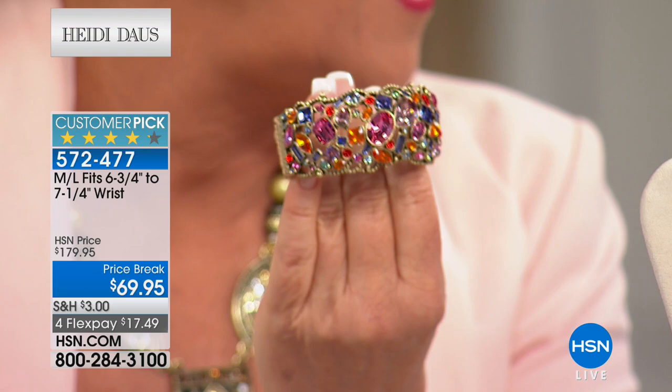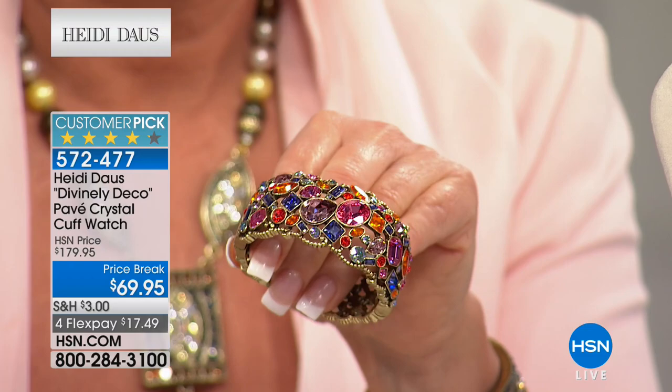Very beautiful. I think, how much was this cuff here, Miss Connie? Do you know how much? Let me tell you exactly how much that cuff is. Very, very beautiful. Yes, indeed. That cuff is $229. That watch.